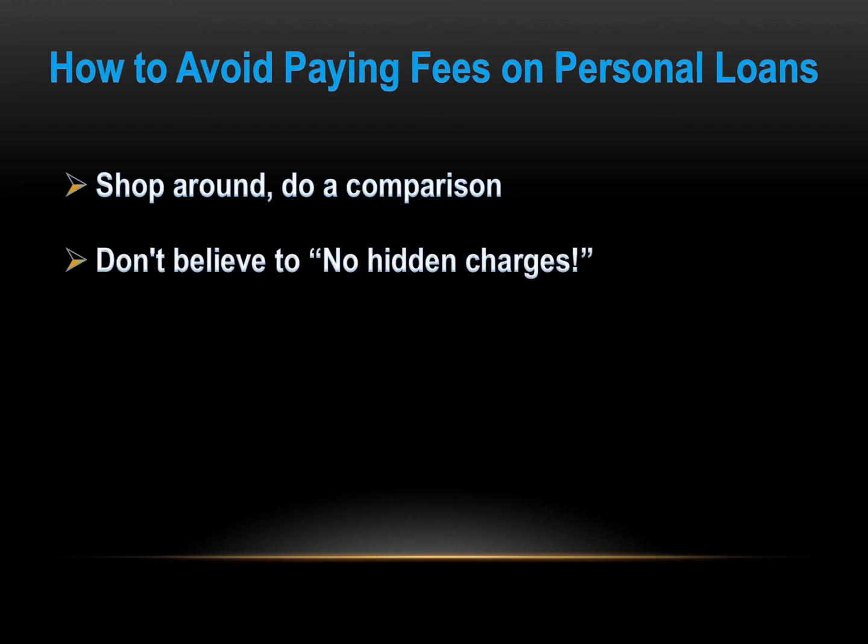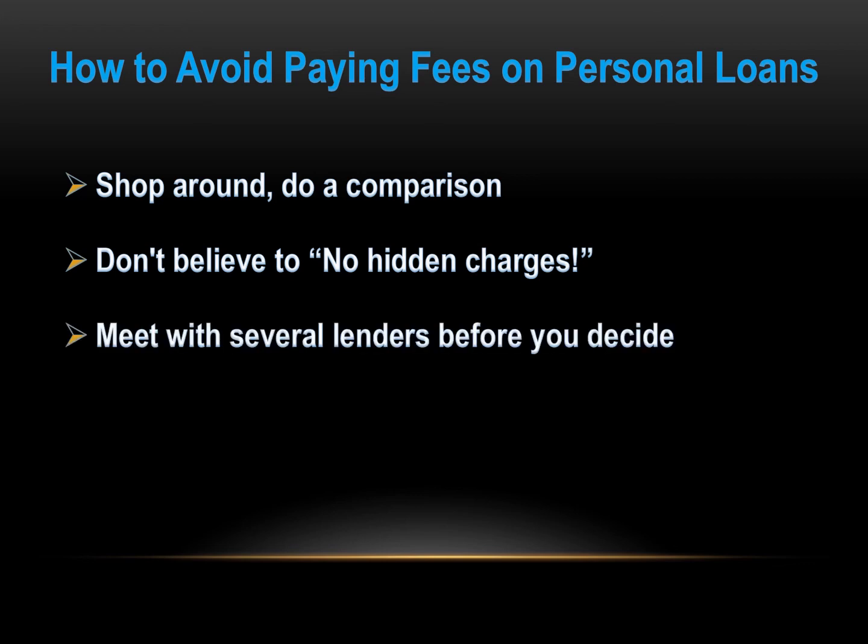Don't totally believe those commercials that proclaim no hidden charges, because a few of them might suddenly pop up and surprise you. The best thing to do is meet with several lenders and ask the right questions before you decide to take out a loan. This will help protect yourself from various fees.